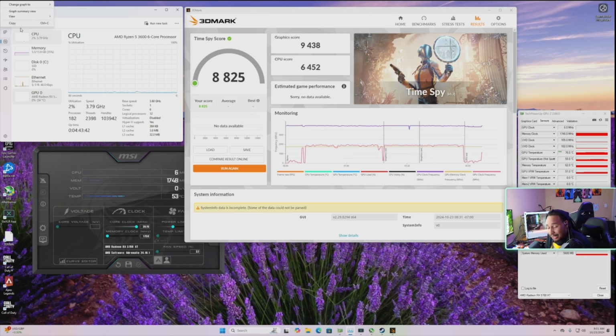Yeah, so I got a little frustrated there with Warzone, especially because them shaders wasn't working. I just want everything to go on without a hitch. But let's just get into that Time Spy score. It was 8,825. The bill was 464. So the score was 5.26%.